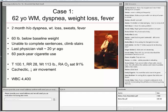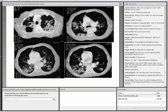When he came to the hospital, he had a temperature of 100.1 and a respiratory rate of 28. He weighed 113 pounds, and his SAT was 91%. His white count was 4,400. And here is his chest CT. As you can see, there are bilateral pneumonias, and there's a cavity in the right upper lobe. Sputum showed moderate polys and light respiratory flora, and we admitted him to an isolation room.